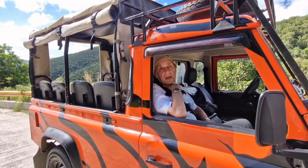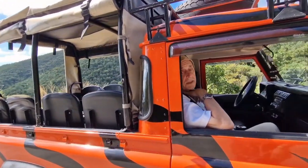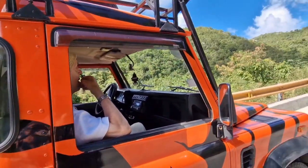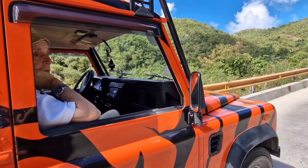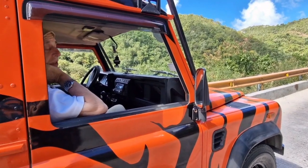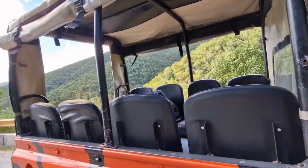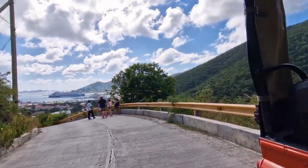Yeah. And it's left-hand drive, but they drive here on the left, so... Yeah, fair enough. The wrong side. Very old car. You rented a very old car. Yeah, but it's Land Rover. It's Land Rover. Okay, bye. I'm gonna take a photo of the view there.